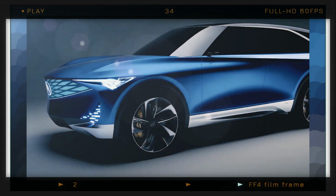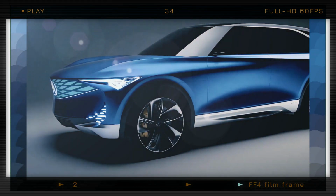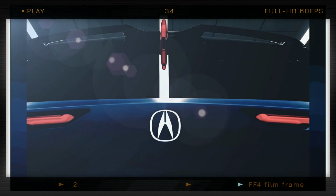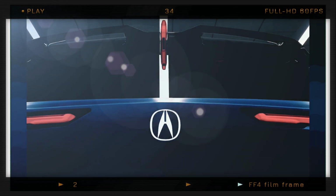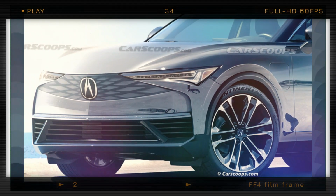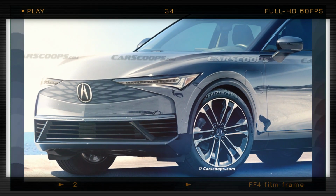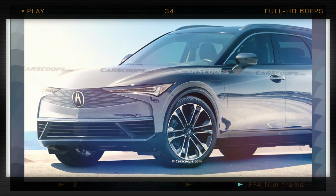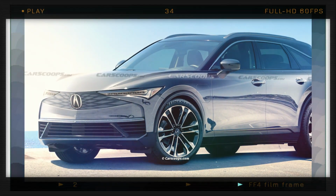The Japanese brand will reveal the ZDX as a 2024 model year offering in the coming months, with pre-orders beginning soon after. It's too early to know prices, but it's believed that it will start in the high $50,000s for the base models, going up to the mid to high $70,000s for the Type S.